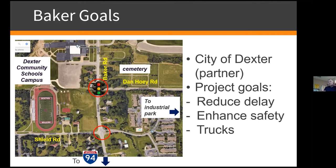Why were we here in the first place? Off over to the side on Shield Road is Dexter High School. They have the Dexter Community Campus there. And at 2 o'clock, 2:30, when the teenagers were let out of school to go home, Shield Road is a two-way stop controlled intersection. Dexter Baker Road is 55 miles an hour coming into town.